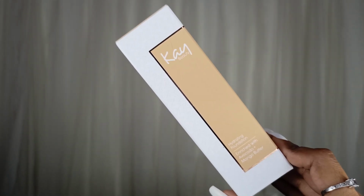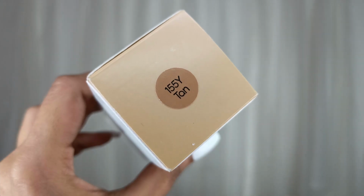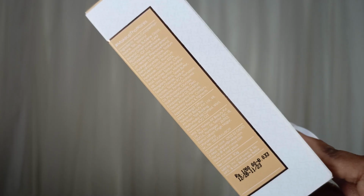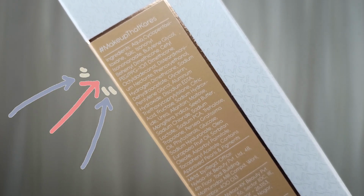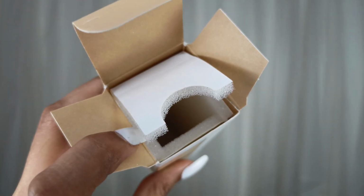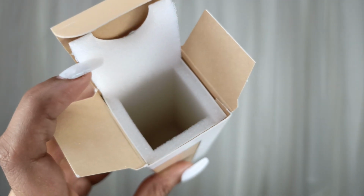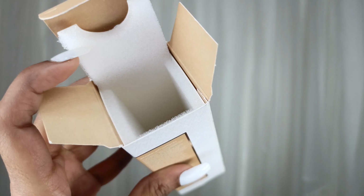Now let's move on to the packaging. It comes in this cardboard box, and the box has this K monogram all over it. Shade number is mentioned on the top, and on the bottom they have given this barcode. On the back side all the details are given, and this is the ingredient list of the product. And from inside it looks like this. There is a thin layer of foam attached all over the box from the inside. I think this has been done just to protect the glass bottle and make it feel more luxurious.